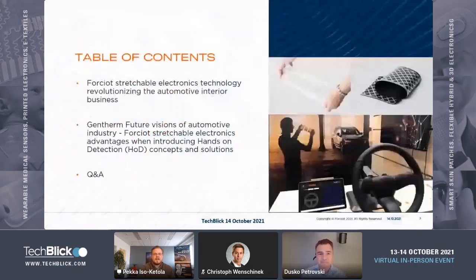Yes, thank you, Dusko. For the context here, first we'll look into Forciot stretchable electronics technology, revolutionizing the automotive interior business. Our sensor samples can be seen in the images on this picture, so foils and structural elements for the sensing. Then Dusko will introduce Gentherm's future visions of the automotive industry and how Forciot stretchable electronics advantages when introduced into hands-on detection concepts and solutions. After this, we'll have some time for questions.